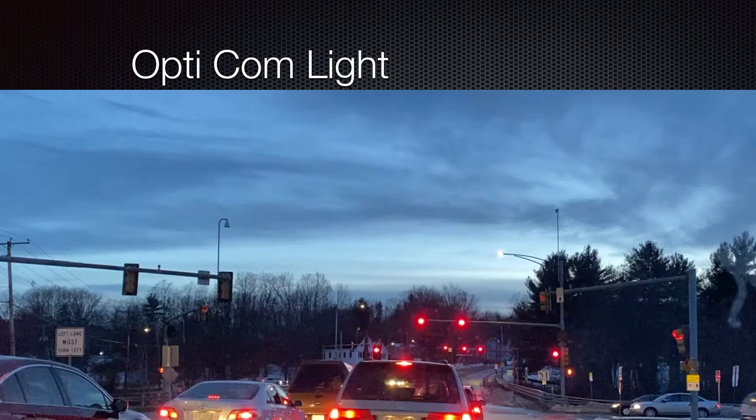In your notes, I want you to write down Opticom light. You probably can't see it, but the two lights that are hanging overhead on that pole, right in between those two lights, there's another little red light. And you can usually see them in all traffic lights in the Seacoast area. There's a little red light hanging up near the regular traffic signal, and that's called an Opticom light. That is used for emergency vehicles.